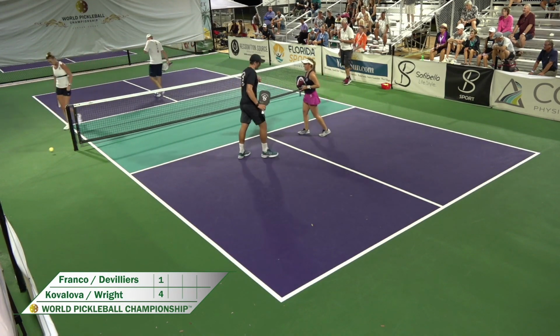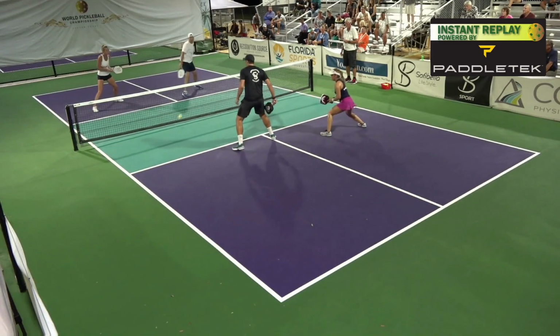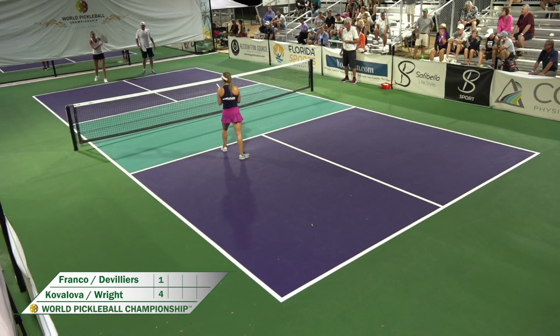Oh, it's wide open. Second serve. Matt a little frustrated with himself there. Yeah, he knew he had that one. He'd like to have that shot back. He would.